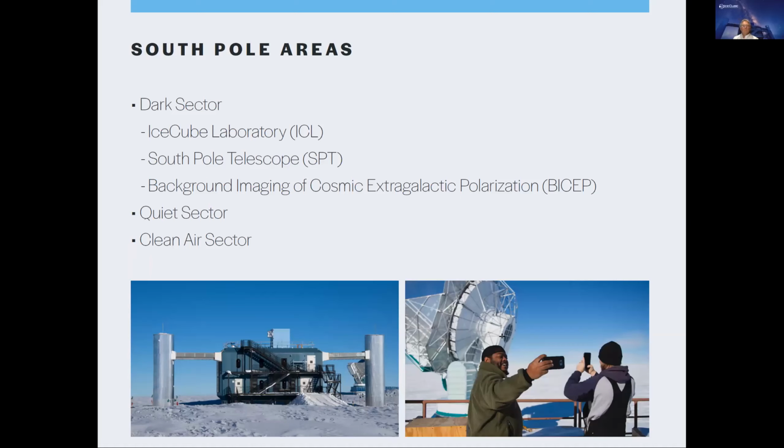So yes, the South Pole. We divide the area around the South Pole into different sectors. There's the dark sector, dark meaning no radio communication, which contains IceCube Laboratory, the South Pole Telescope, and the Background Imaging of Cosmic Extragalactic Polarization, which is actually a verb, not a name, but we call it BICEP anyway. There's actually a couple BICEP telescopes down here.